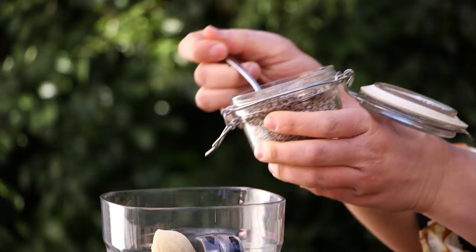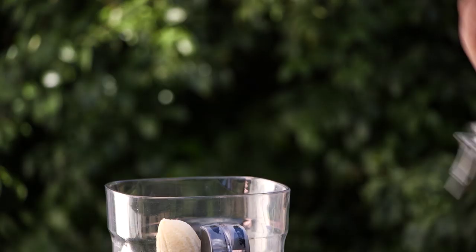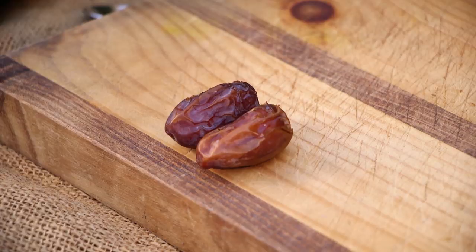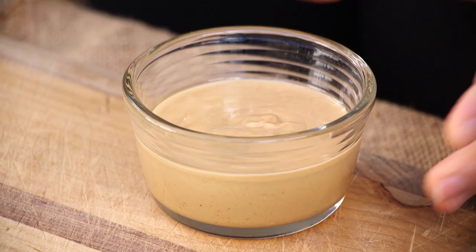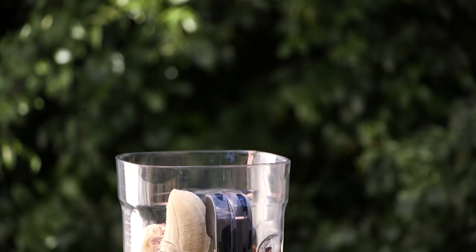And the rest of the ingredients include a teaspoon of chia seeds, 1 teaspoon of acai powder, 2 pitted dates, 1 tablespoon of peanut butter, 1 cup of water, and 1 cup of ice.